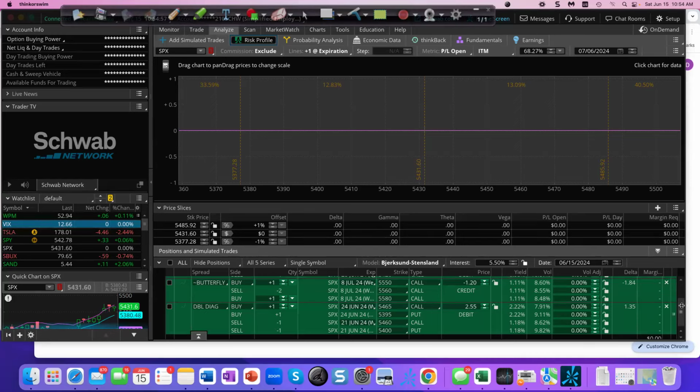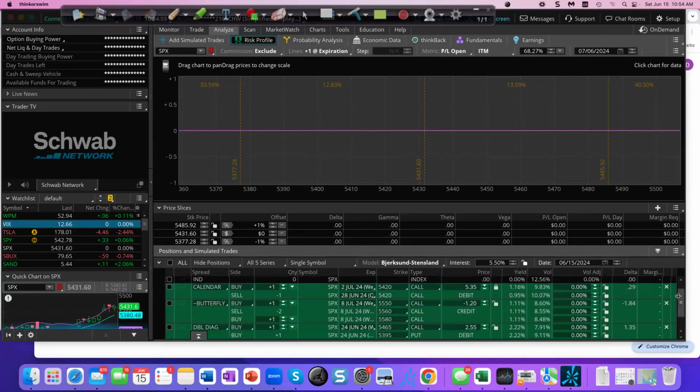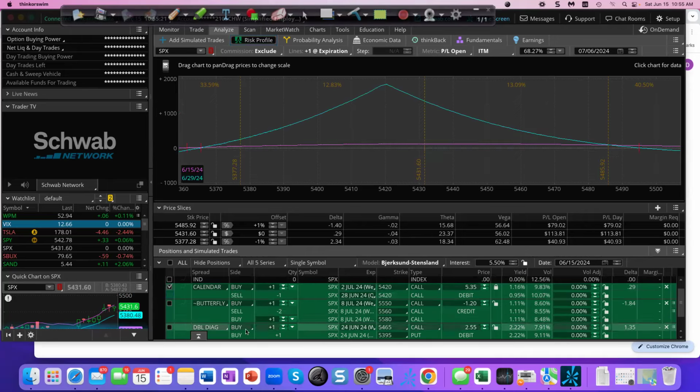Here are some things that have worked well this week, and I'm looking to continue to put them on next week. One of my favorite trades is a 15-day calendar. I've been doing this for years. I put it on Thursdays, and I like that you get a little extra decay as you get over the weekend. Usually it takes a couple of days on these things.